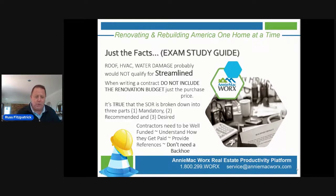You're going to look for a true and false question on your exam, that the scope of repair or the specification of repair is actually broken down into 3 parts. There's what the HUD consultants call mandatory, meaning you can't even live in this house. I can't even finance this house. I can't even consider this house to be renovated unless these mandatory repairs are done.